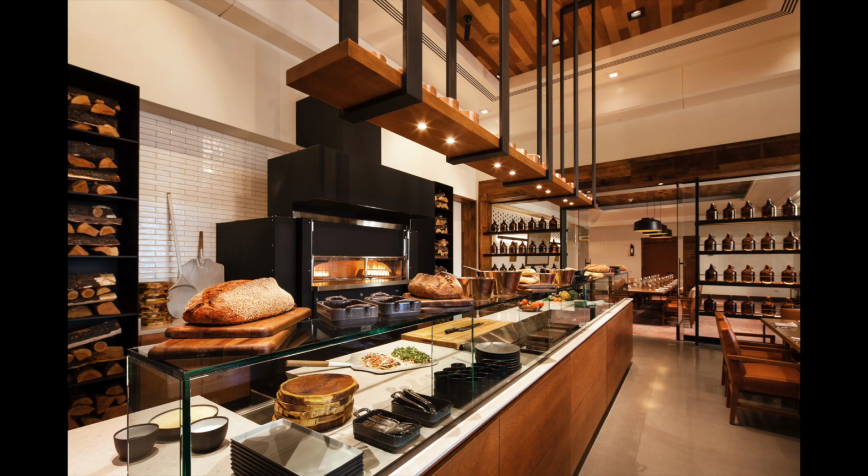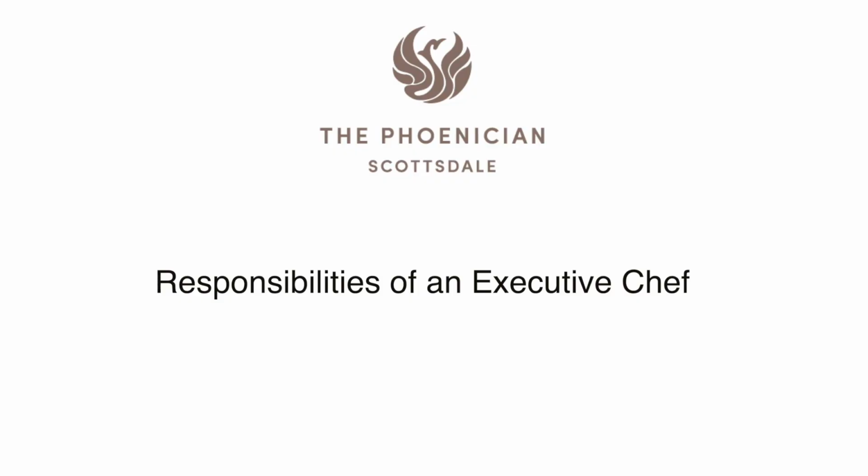This is our oven station, so this is where we cook flatbreads, we roast pheasants, we roast whole sea bass in this oven.